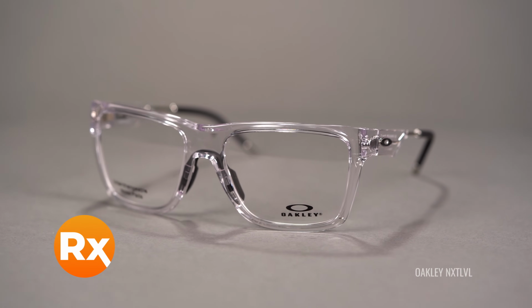Of course, all of these can take prescription lenses. All of them are available in RX.